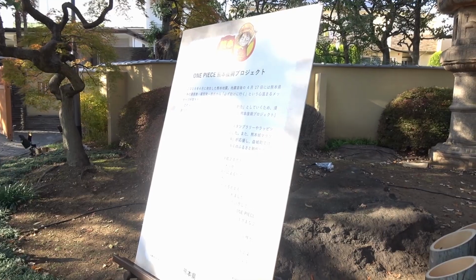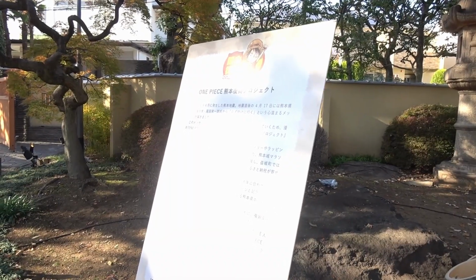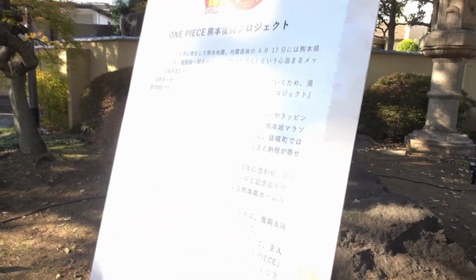Why do we have some bamboo pieces in which we can find one piece? So, first of all, here, Higo Hosokawa Teien. Higo is one name of Kyushu area in the old days. Now, of course, they don't call it Higo. That's why there is also the Kumamoto mascot. Kumamoto had a great earthquake. So they put One Piece stuff for Kumamoto, praying they can recover and stand up again. So it's a way to say don't give up, actually.